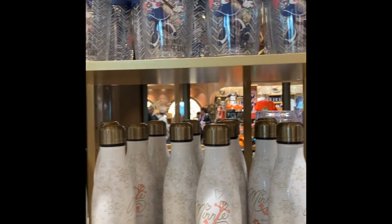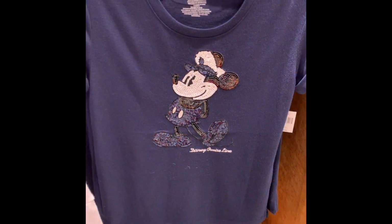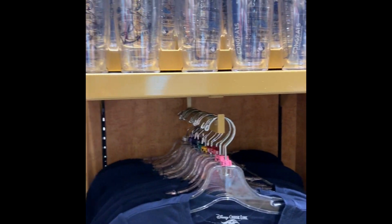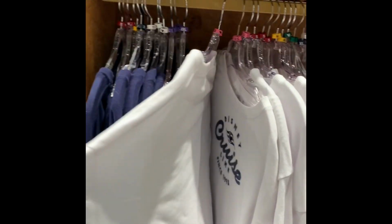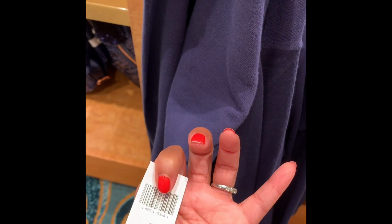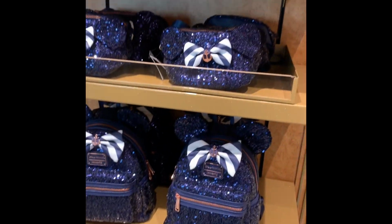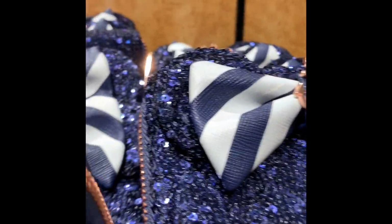Okay, so here's a couple more pictures of some cute cups, cruise cups, another Captain Mickey shirt. Just really something for everybody. And I recommend, maybe after a day at the pool or after you've taken a nap and you're getting ready for dinner, but you're not sure what you want to do next, just go over to the shops and walk around. It's really fun to just see what they have, like this bag. I thought that was really cute. And this fanny pack as well. They have the duck version in the other store, but this one was a little bit more expensive.